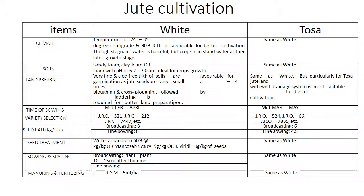The climatic requirement for white is 24 to 35 degrees Celsius and 90 percent humidity, and it is favorable for better cultivation. Though stagnant water is harmful, the crops can stand water at their later growth stage. The tossa is also the same as white. The soil requirement for both the cultivars is sandy loam, clay loam or loam with pH 6.2 to 7.